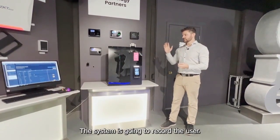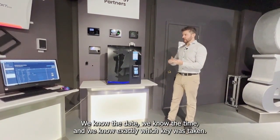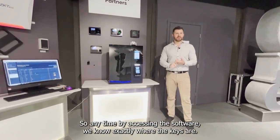The system is going to record the user. We know whose palm was presented, we know the date, we know the time, and we know exactly which key was taken. So at any time, by accessing the software, we know exactly where the keys are.